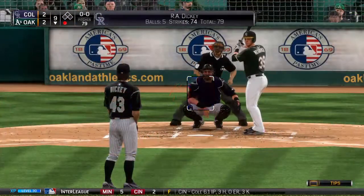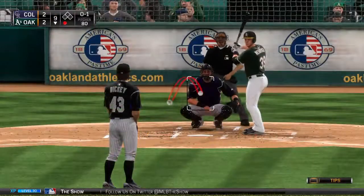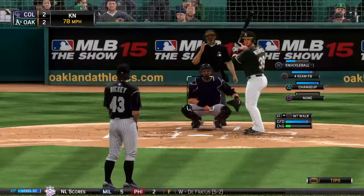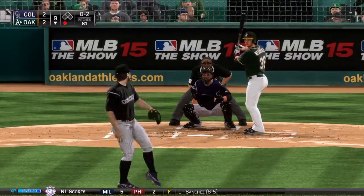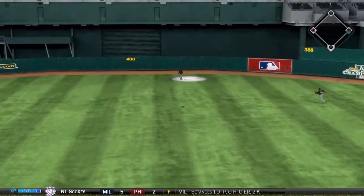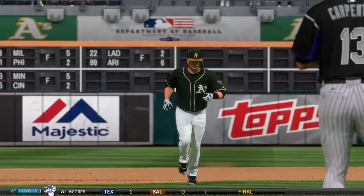Devin Mesoraco will try again. 0 for 3 thus far. First pitch is a changeup for a called strike. Now here it comes. And this catches the zone as well. It's 0-2 now. Now here's the pitch. And he puts a pretty good jolt into this one, high and deep to center. Hamilton is back, and he'll get there to make the play for out number 2.